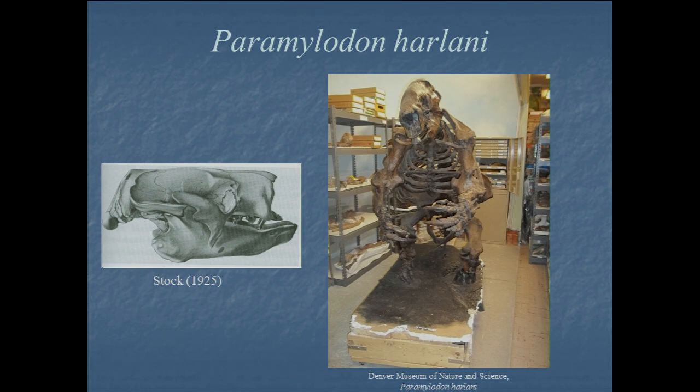Now, the other sloth that we found at the Tarkio site is Paramylodon harlani. And this is one of the other very common giant ground sloths from North America. And you can see its skull looks kind of different from the Megalonyx skull. Its lower jaw is protruding out some more. But overall, its body shape is fairly similar.